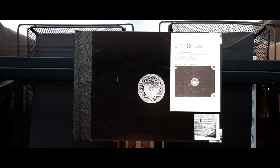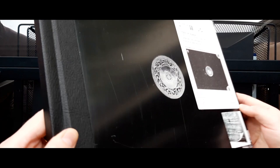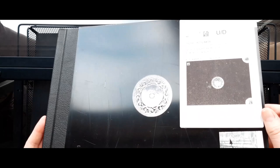Hello everybody! Today I have received a photo book from the Saal Digital Professional product line. I have received an opportunity to participate in the product test for the Saal Digital Professional line photo book.